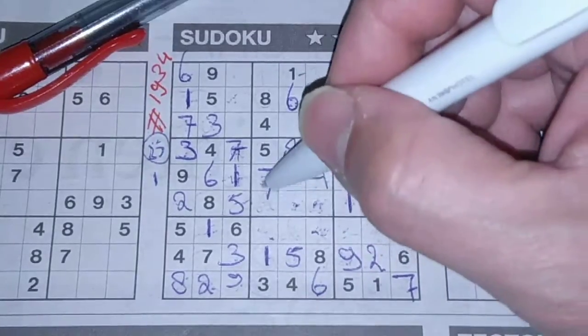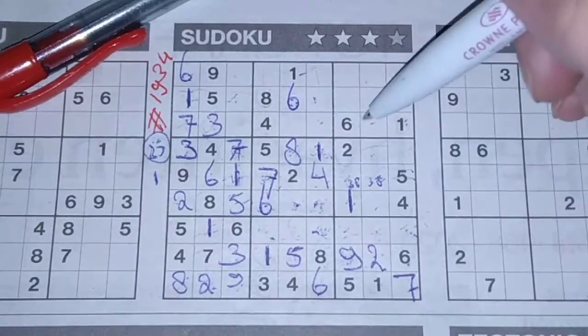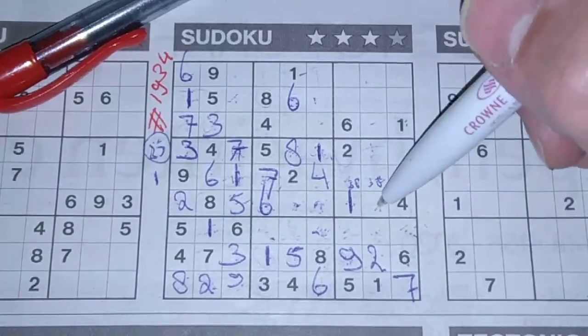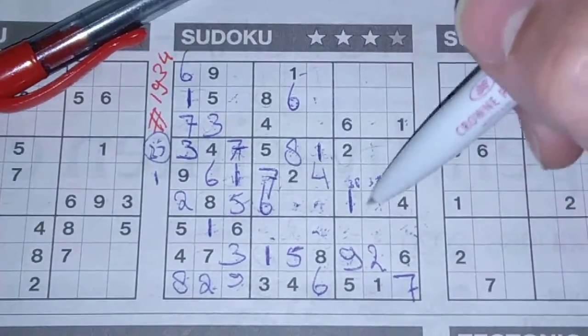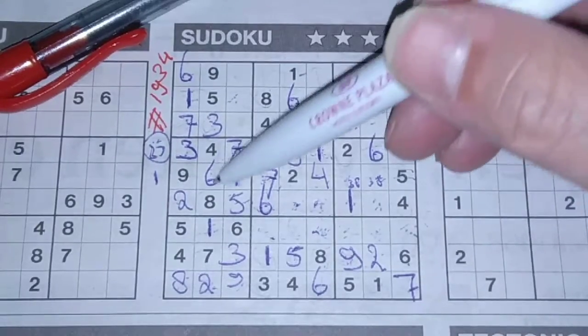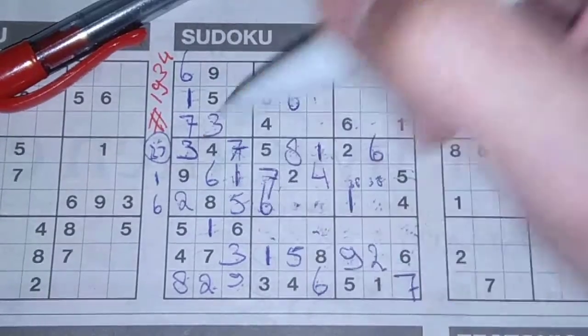6 in this column, 6 in the middle column, so the column next. Only place for a 6 should be here. 6 in this column, last column, 6 in that column. So the column between, only 2 places for the 6 should be here or there. We see there 6, no 6 there, 6 should be here. And all the 6s are used. I can see digit number 2.